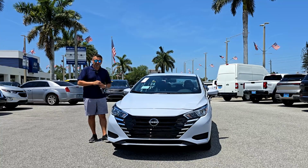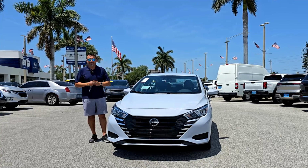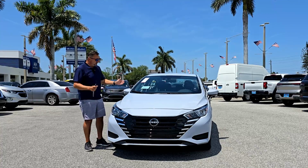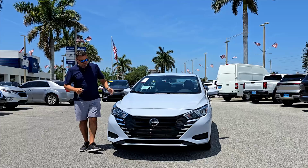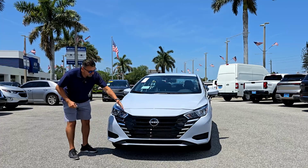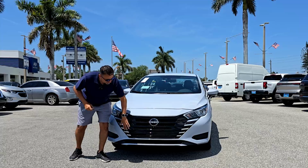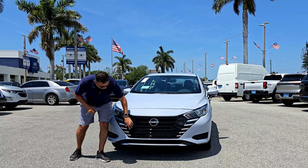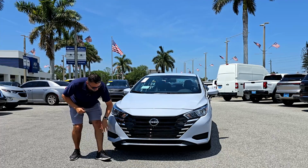This is the SV trim, kind of the middle of the road, because I think you deserve the better and finer things in life. So let's take a look and see what we have on this one. First of all, if you like the color, they call it Sky Gray Pearl, and it is a really good looking color in my opinion. You have these big halogen lights with incandescent turn signals, the typical Nissan V-Motion grille with piano black and some chrome accents. Big Nissan logo right here. This is just for decoration.